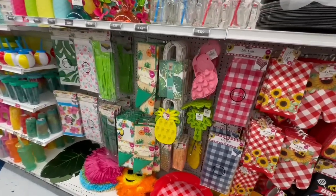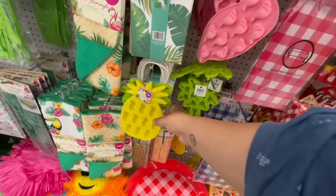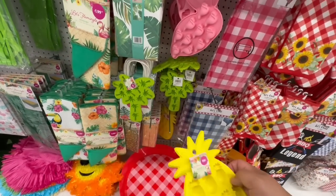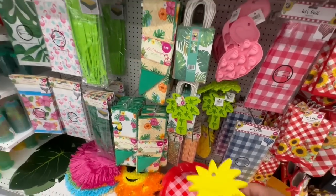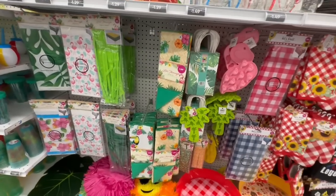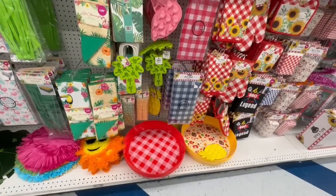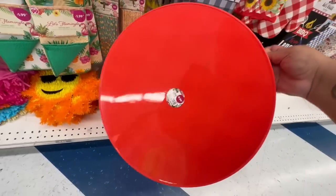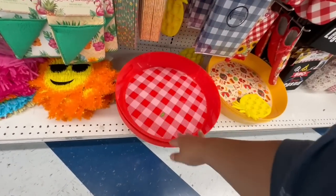Ooh, these are the little ice cube trays. Oh, I gotta get this one, the little pineapple. That's too cute. And they also have the palm tree. Oh my God, these are new. I haven't seen these. So exciting. Wow, those are huge. These are huge trays. These are $3.99. Not a bad deal.